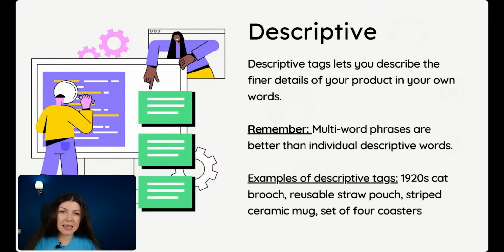Additionally, opting for phrases instead of single word keywords allows you to add more keywords to your tags. For example, descriptive tags are as follows: 1920s cat brush, striped ceramic mug, set of 4 coasters. It's much better to add, for example, striped ceramic mug as one keyword, because first of all you will have place for adding 2 more keywords rather than dividing it into 3 one-word tags like striped, ceramic, mug. Second, competition will be too high, and third, it's just occupying place but bringing no result.